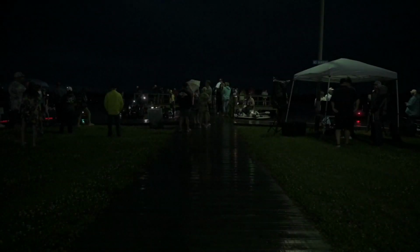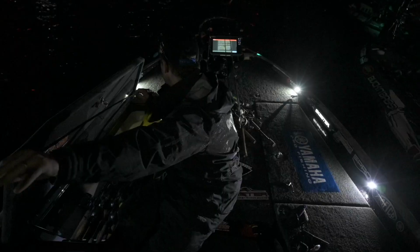Day number 3, you know, we made the cut. It's moving day. We're in 20th place and like a pound out of the top 10. So we had a couple of those bites that we needed yesterday and didn't get them in the boat. So today we have to execute and get those bites in the boat, catch that 12, 13 pound bag, and move up there into that top 10 to be able to fish on Championship Sunday.